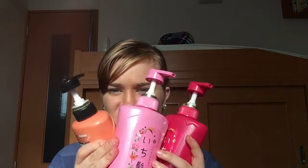I feel like it works really well, and I like that it has a pump. So I've been trying all the different scents. So far I think I like the orange scent the best, but they're all pretty good.